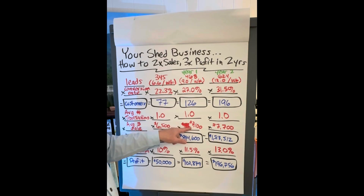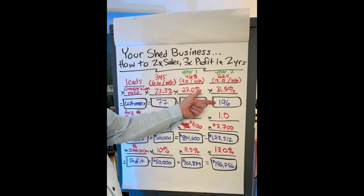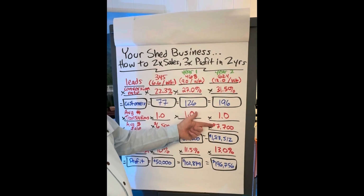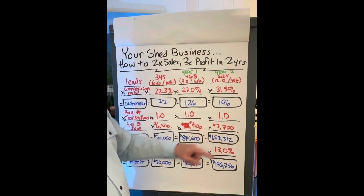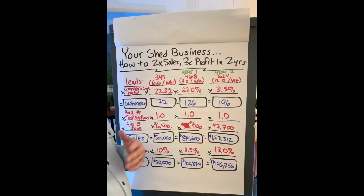And we're going to take a step forward. Again, not a crazy jump, but a jump. We're going to focus on this in our business and work on improving it. Take it from 7,100 to 7,700. Completely doable, right? So 196 customers times 1 transaction on average in a 12-month period times 7,700 in average dollar sale brings this business to $1,513,512.